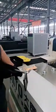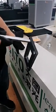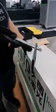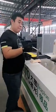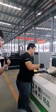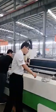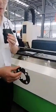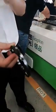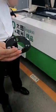And this sample is finished. You can see the surface. It is very shiny, and there is no need for secondary polishing. This one is 8mm carbon steel. And you can also see we have some other cutting samples here. It is the same, perfect. The surface is very shiny and beautiful.